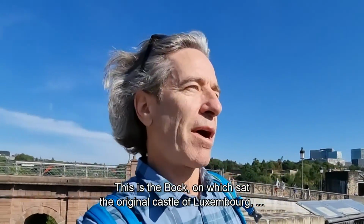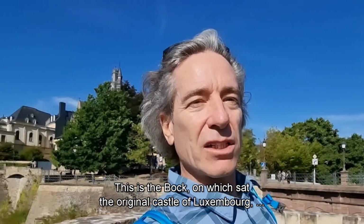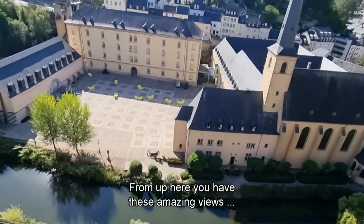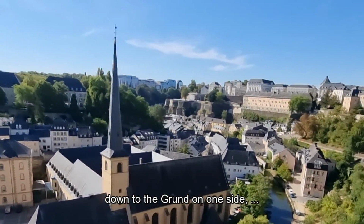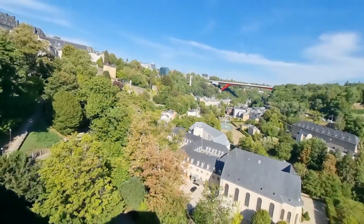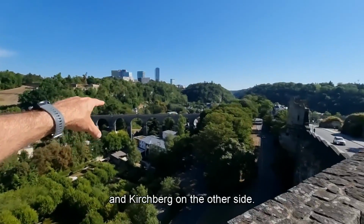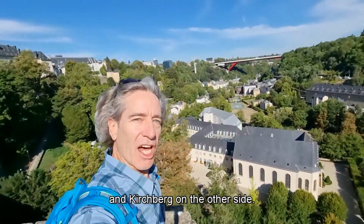So this is the Bock, on which sat the original castle of Luxembourg more than 1,000 years ago. From up here, you have these amazing views down to the Grund on one side, and to Pfaffenthal and Kirchberg on the other side.